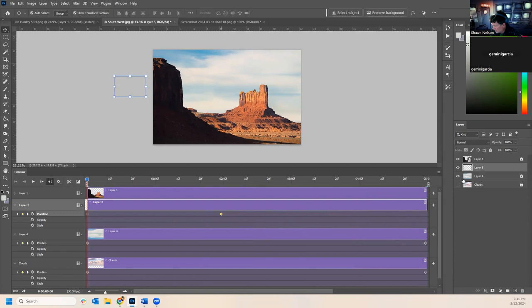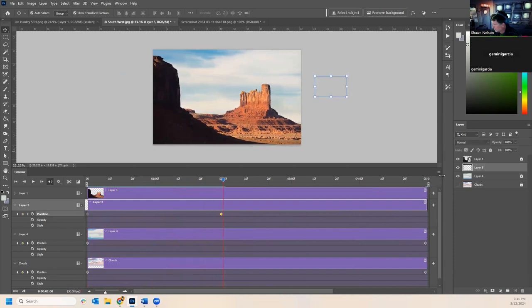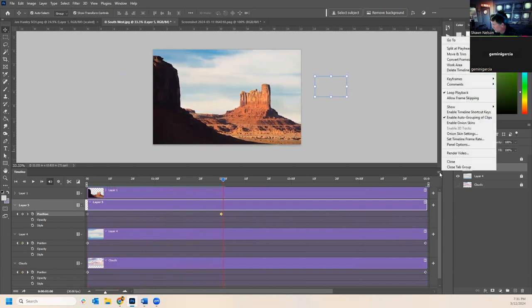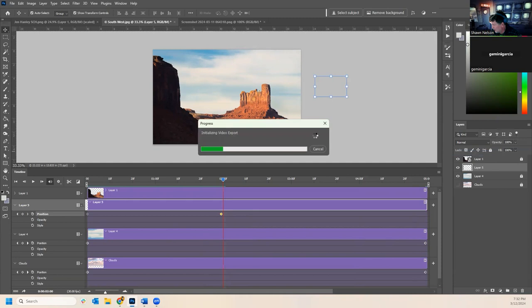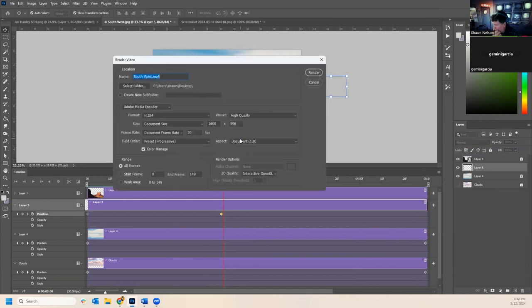I'll move this over. Can you show us how to export? Yes. So that lives right here, of course. Why wouldn't that live in this little tiny hamburger on the side of the keyframe? So you just go render to video, or render video, and this pops up.